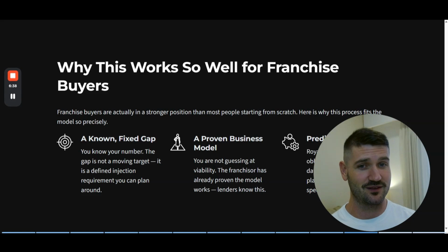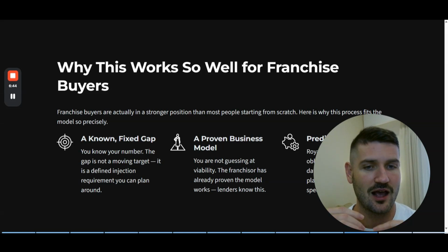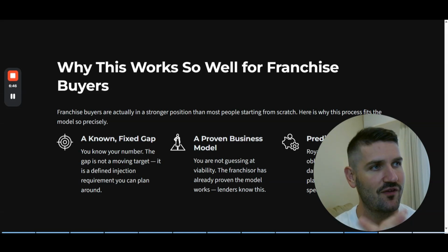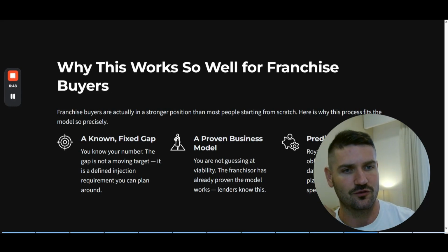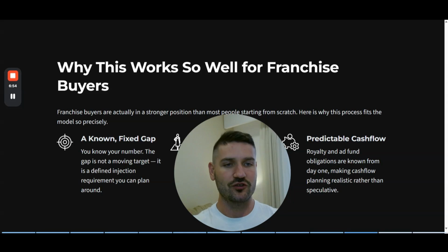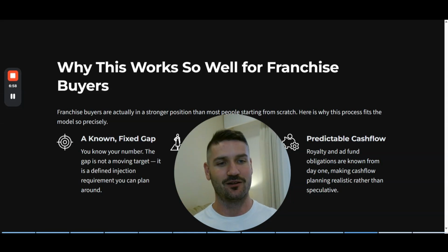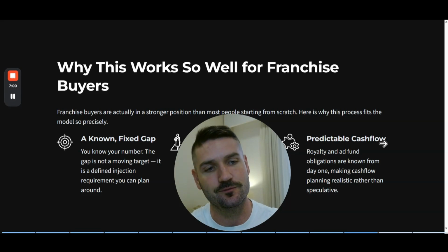It's a proven business model, so you're not guessing at viability. The franchisor has already proven the model works, and lenders know this. You can go off averages of their other franchisees. Now, it's also a predictable cash flow. Royalty and ad fund obligations are known from day one, making cash flow planning realistic rather than speculative.